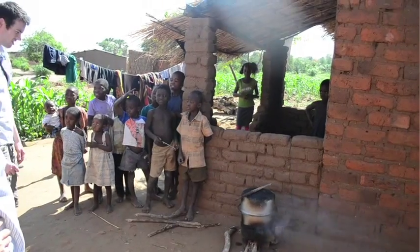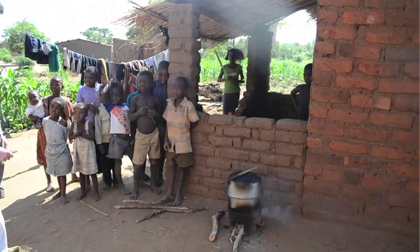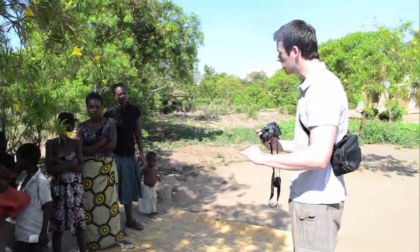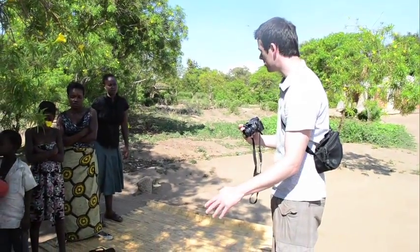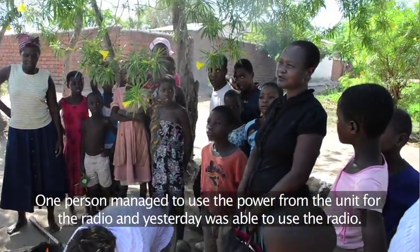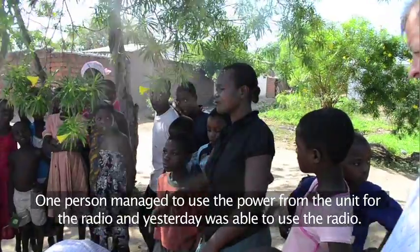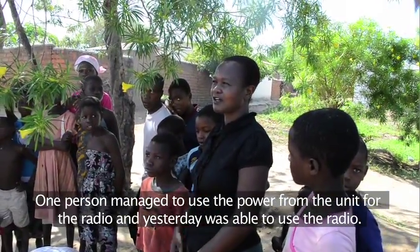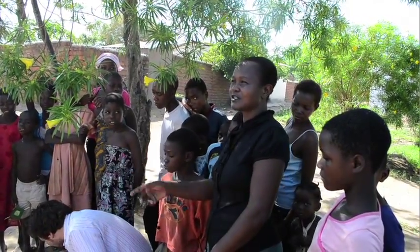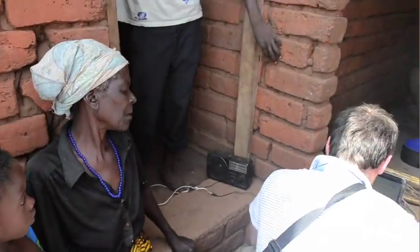So, if you use the stove 3 times a day for an hour each time, you should be able to charge, even if it's just red. One person managed to use power from solar for the radio, and yesterday he was using it for the radio. They use this for the radio. Brilliant.